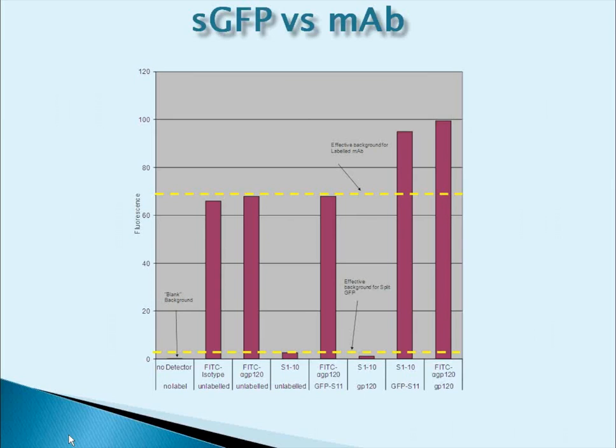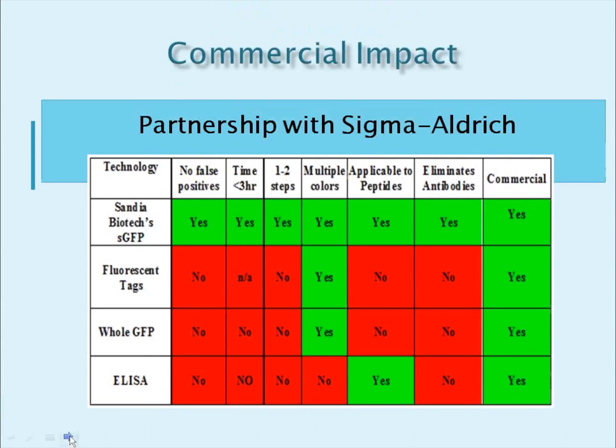So we devised a simple experiment to demonstrate this, and the results indicate that the fluorescence is comparable using either system, although there is considerable reduction in effective background when the split GFP system is used, resulting in increased assay sensitivity. The experiment also demonstrated a considerable reduction in the coefficient of variance generated when split GFP was used as compared to FITC labeled antibodies. This table outlines many advantages that our split GFP product line offers when compared with other technologies that are currently in existence.